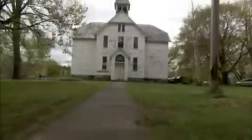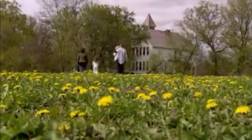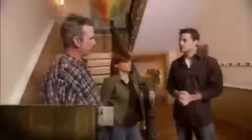It's hard to look at a rundown schoolhouse and envision a home, but Andy and Patricia Wilson of Fort Hunter, New York, did just that. It's about 4,500 square feet with an attic and a basement. You have 4 classrooms, 4 coat rooms, and 2 teachers' rooms. But the 140-year-old building needed, well, some major renovations.